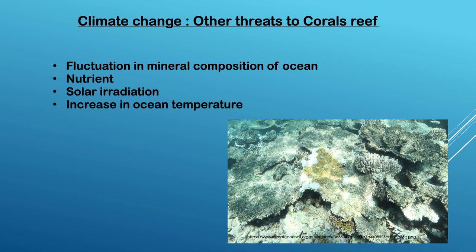Solar radiation. When maximum sunlight reaches the bed of the ocean, it increases stress among the corals. It increases the rate of coral bleaching. It also hampers coral nutrition, because excess solar radiation creates an obstruction to sugar production by the zooxanthellae.